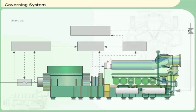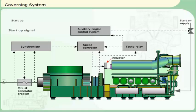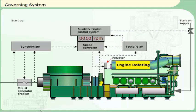The governing system. Upon a start signal from the ship auxiliary engine's control system, starting air is led to the system. The TACO relay receives the signal from the magnetic pickup on the flywheel cover, which indicates the engine speed. When the speed exceeds 300 revs per minute, the TACO relay sends the signal to the speed controller, indicating that the engine is running and starting air is shut off.